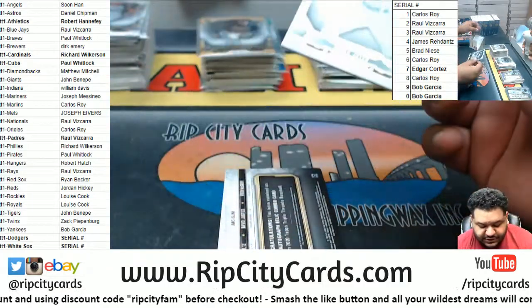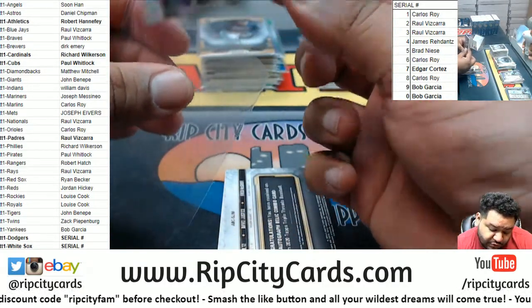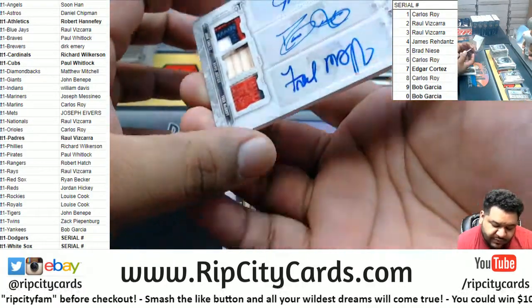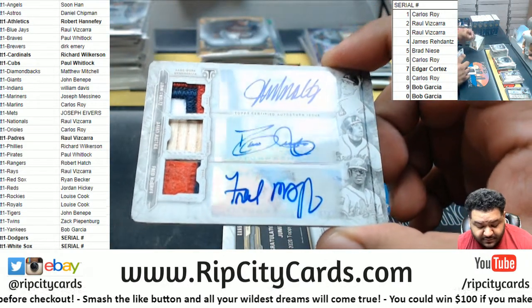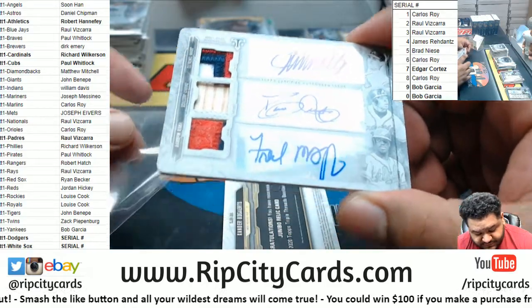Jeter, Yankees. One of one mojo. An autograph relic combo card. Look at that. We got Smoltz, David Justice, and Fred McGriff.